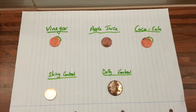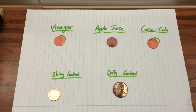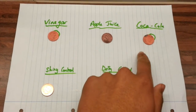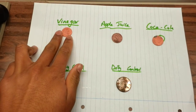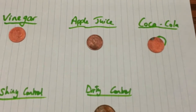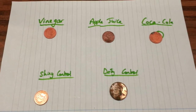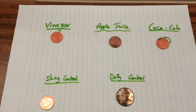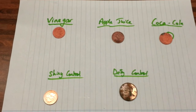As we can see from this experiment, vinegar is the most corrosive of the 3 substances, and Coca-Cola is the second most corrosive. It closely follows vinegar, still very strong. And apple juice? Well, it hasn't had too much of an effect, therefore it's not too acidic. So from this we can conclude that the acetic acid in the vinegar is the worst for our teeth, then the phosphoric acid, then the malic/citric acid.